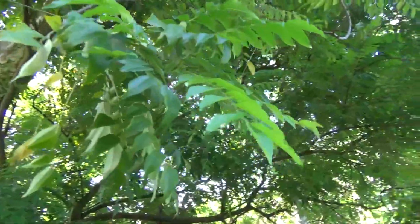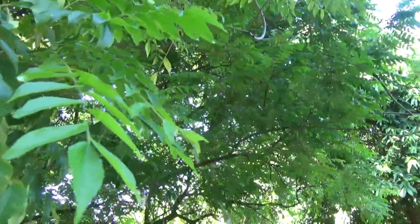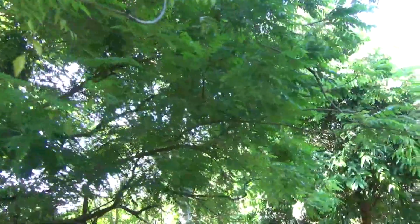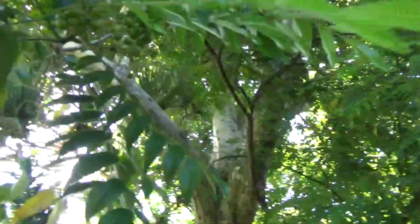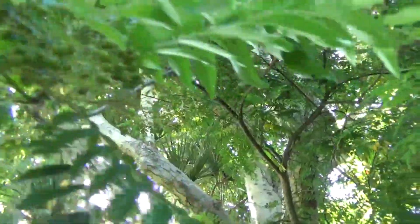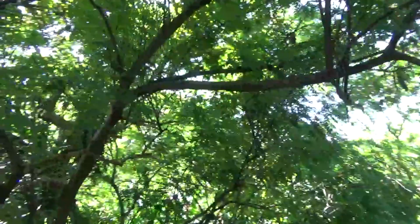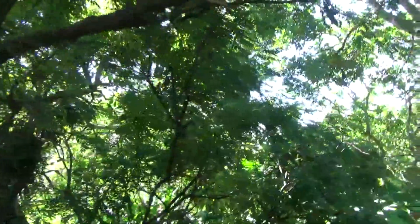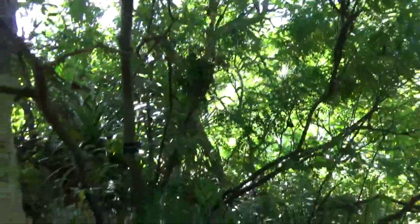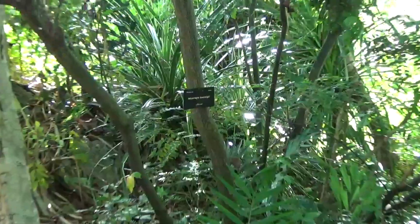So this tree is the curry leaf tree. Didn't realise it grew into a tree, but yeah, they smell really, really nice. And they have these seeds here, and they turn black when they are ripe, and you can plant them. Yeah, it's the same tree, isn't it? Yep. Ooh, and it's called, it's this one here.